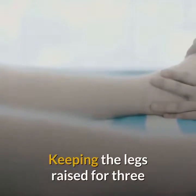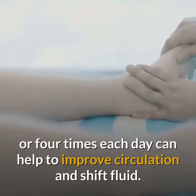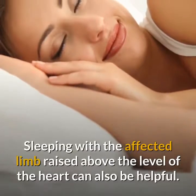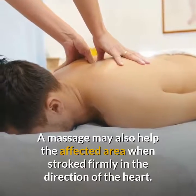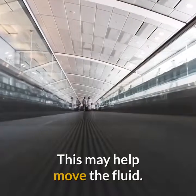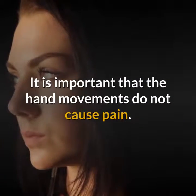Keeping the legs raised three or four times each day can help to improve circulation and shift fluid. Sleeping with the affected limb raised above the level of the heart can also be helpful. A massage may also help the affected area when stroked firmly in the direction of the heart. This may help move the fluid. It is important that the hand movements do not cause pain.